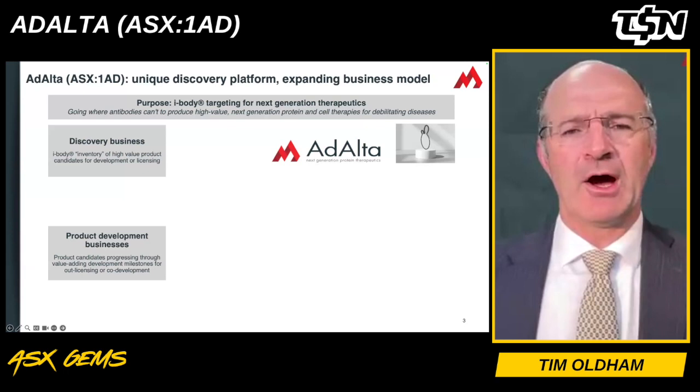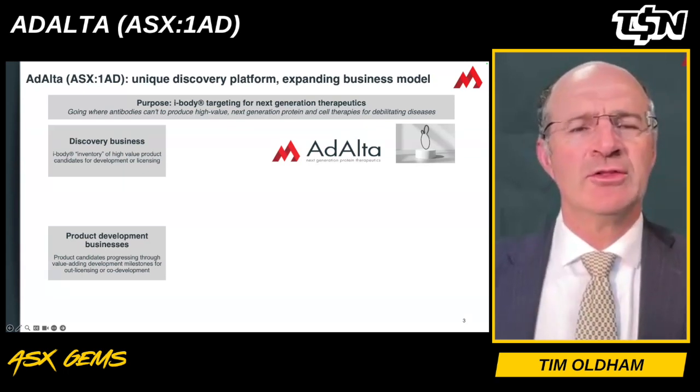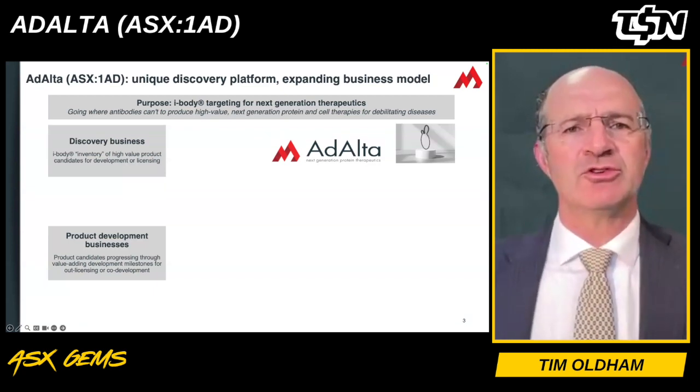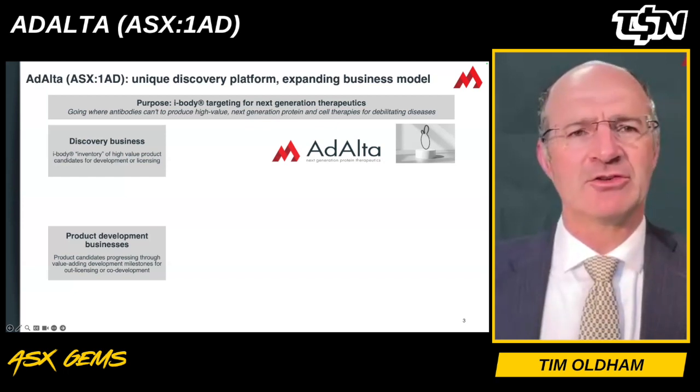AdAlta is built on our iBody drug discovery platform. This is a unique drug discovery tool that enables us to go where traditional antibody drugs cannot, to produce high-value, next-generation protein and cell therapies for debilitating diseases.